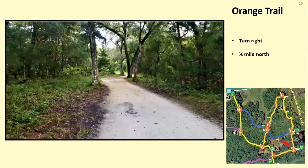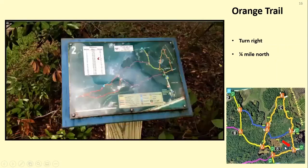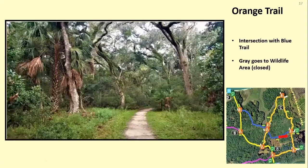So we've turned right, and we're going up this way. If you look down here at the bottom of the map, we're going up this way, and we're at this intersection. There's a map there. It tells us which way to go, so we're right there. That's just about a quarter of a mile. Now we'll head on down.